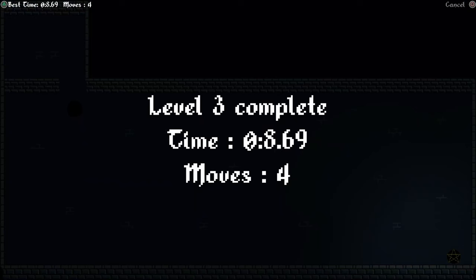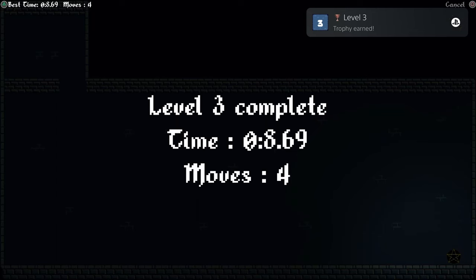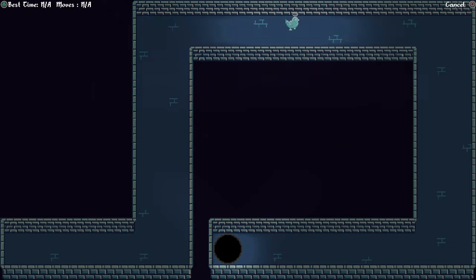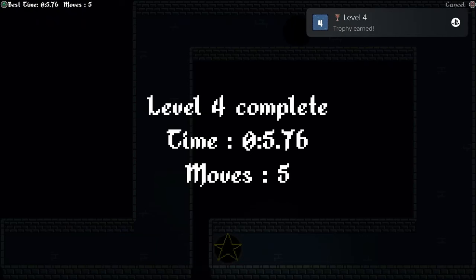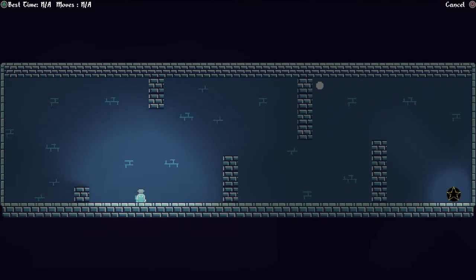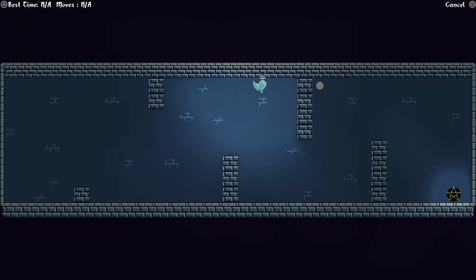Your goal is to move this angel chicken through puzzles in order to get to this pentagram thing, eventually avoiding obstacles like black holes along the way. Some of the puzzles get genuinely challenging the further into the game you get, and you do have to finish all 33 levels and collect all 10 of the collectibles.